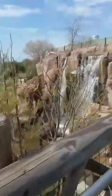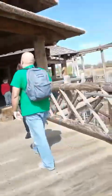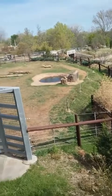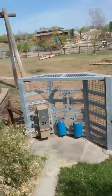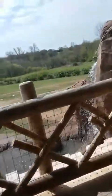At any rate. So we're at the top of this elephant exhibit, and this is the yard that they play in. I actually have a telescope there that you can look at. This is a close-up.